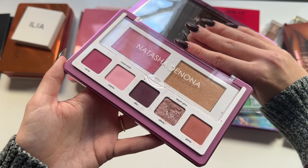I love this palette. I don't know if I will ever use it again. I probably won't, so I'm going to go ahead and declutter it. I am proud of myself. I didn't know I would declutter so much. Okay, let's get into this.